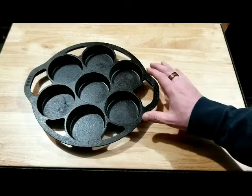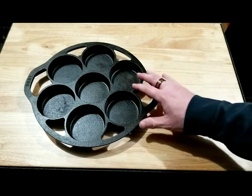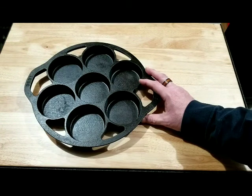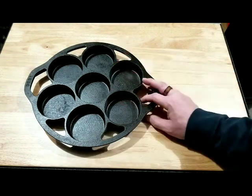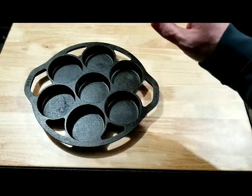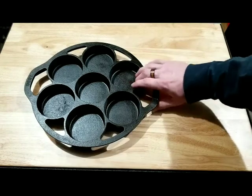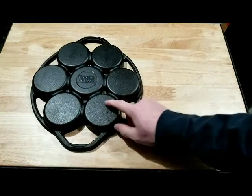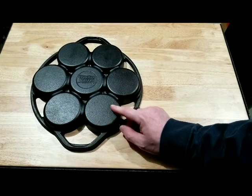Okay, so this one is a Lodge biscuit pan. This is one of my absolute favorites because I'm finding more things to do with this pan. When I first got it, we did cookies in it. We've done brownies, different kinds of breakfast stuff, burgers, bean burgers, just a whole lot of different things other than just biscuits. And it's a Cracker Barrel piece, and I bought this at Cracker Barrel in 2015, I believe.